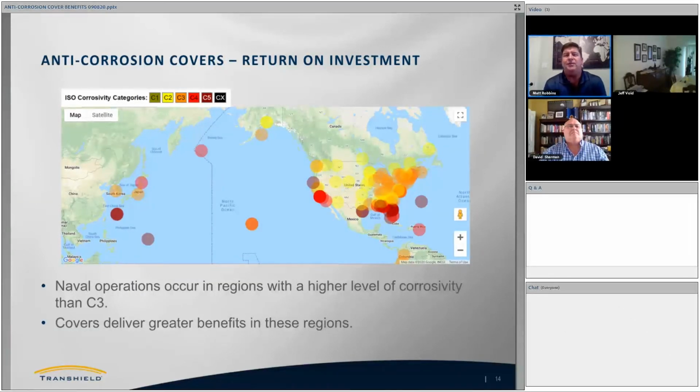A little while ago I talked about the corrosive environments, and again, this is information that was taken into consideration in the McGinley report. We see that most of the areas that the Navy and the military operate in are in a C3 corrosivity area. But then you look at the fleet concentration areas and the areas where we're doing actual deployments and operations, and we see that C3 elevates most of the time to a C4 or C5 corrosivity area. So as that corrosivity area goes up, your return on investment goes up.